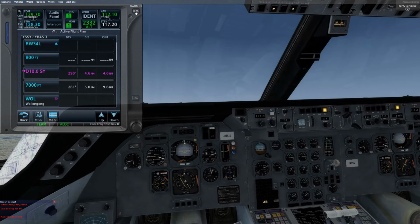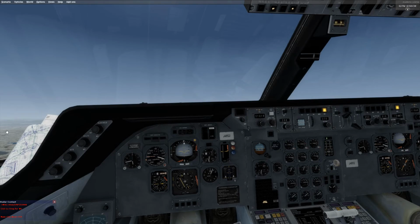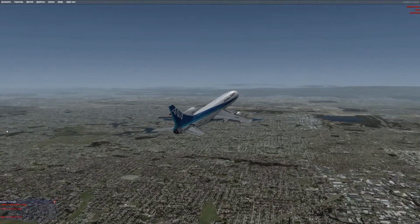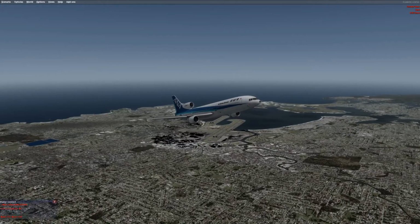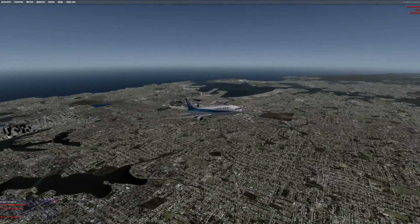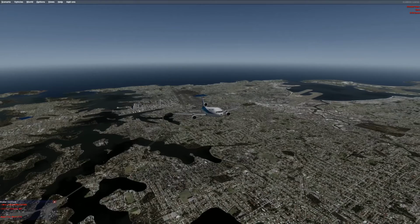Afternoon, Uniform Romeo, 350, climbing 8,000, passing 7,000. Uniform Romeo, identified. Qantas 771, contact Melbourne Control 129.8. Melbourne Control 129.8, Qantas 771.